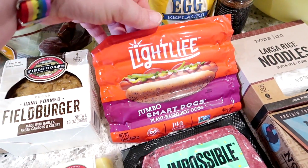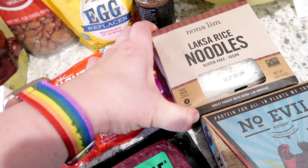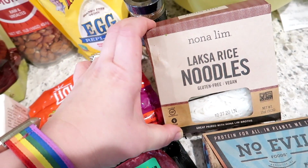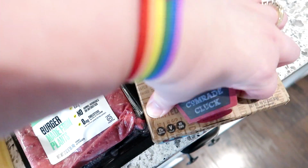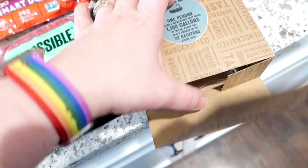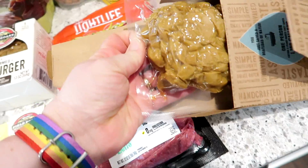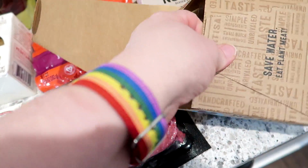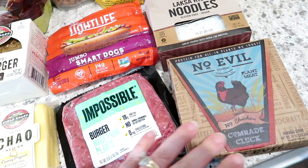I also got some of the Light Life plant-based hot dogs, some rice noodles. There is a curry recipe that I want to try with these. And then I also got some of the No Evil shredded chicken. Well, it's not chicken, obviously, but I'll show you what it looks like. You can put this in quesadillas or soups or stews or something like that. So I'm looking forward to trying that.